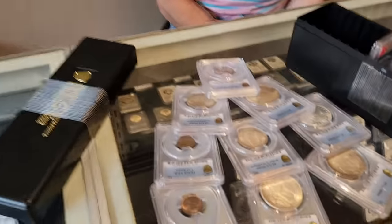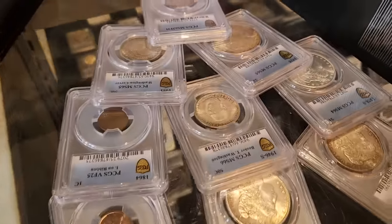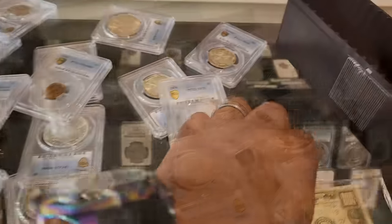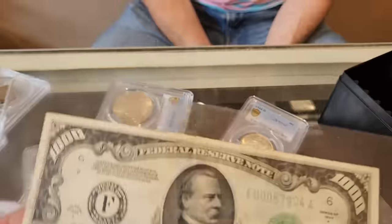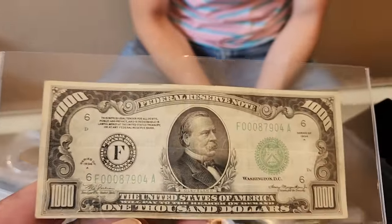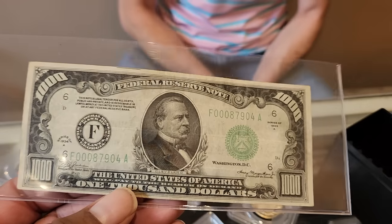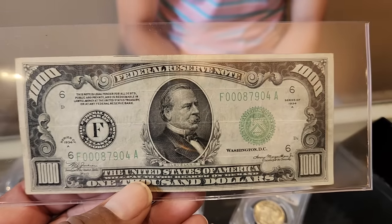Okay, so I see you got some stuff out here for us. This is pretty nice. These are all graded. Yeah, these are just graded and numismatic stuff. This is what interests me more when you first brought this out. That is a $1,000 bill. We don't see as many of those as we used to. No, we do not. So that's a note that's become pretty scarce.